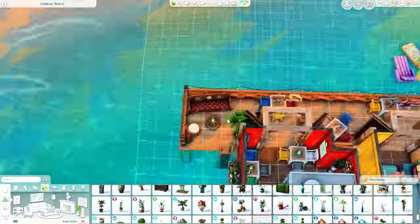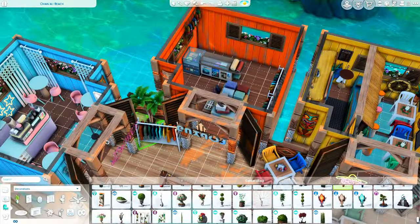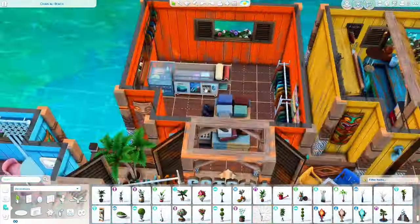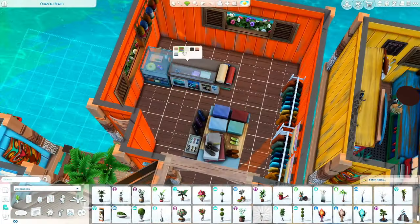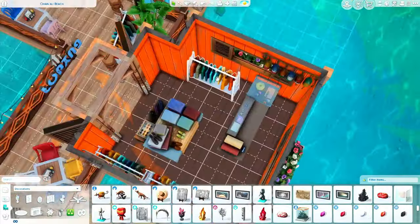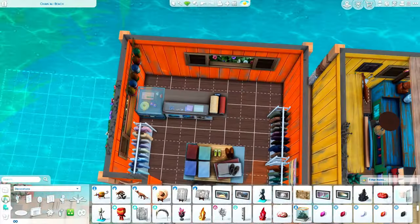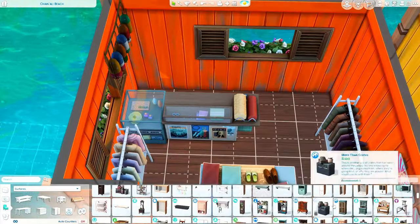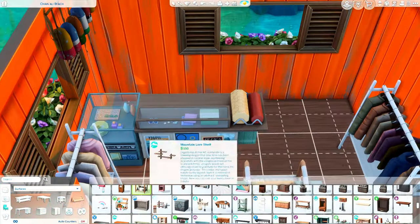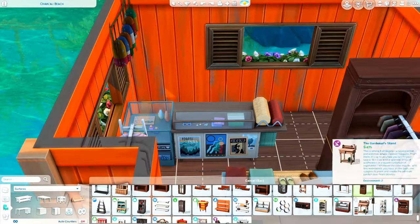I have to think which one would be my favorite in the end. I really am a sucker for that bar. I think the bar turned out really cute. And that orange one is going to be the clothing shop with all of the clothing racks in there and stuff. I really wanted to make it look like a real beach pier shop, and so I added some of those snowboards. I don't think they're skateboards. I think it's the snowboards that come with the Parenthood pack. You know, those ones on the wall there on the right side.